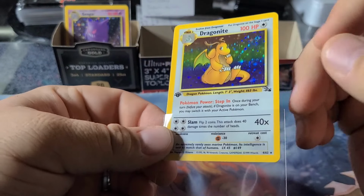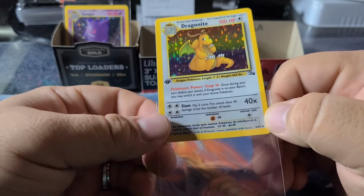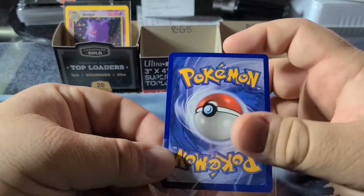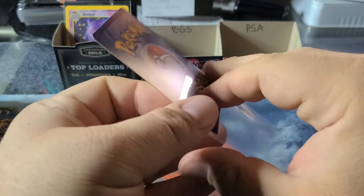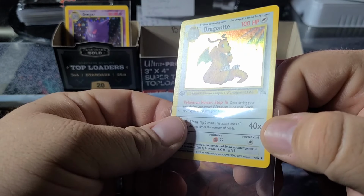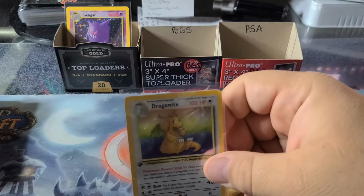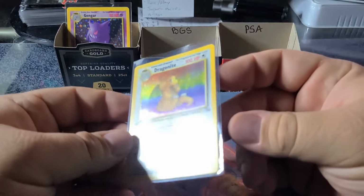First edition Dragonite's got a little bit of print lineage. Centering on these cards so far has been okay. This one's a little off left to right. So a little bit of whitening in the corner. So I would guess probably a 9. Don't really see a binder ding on this one at all. But a 9, is it worth it? This is also tough not looking up prices as I sit here, so that's tough.